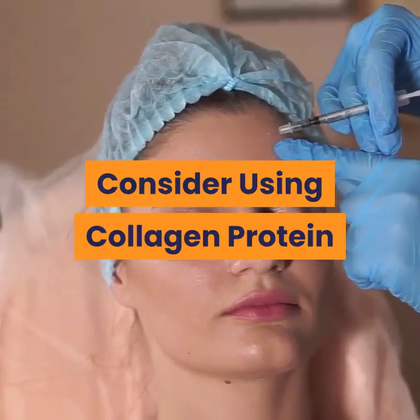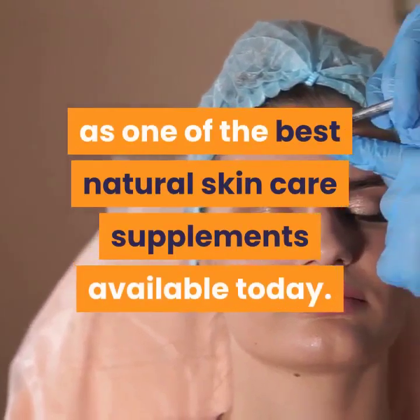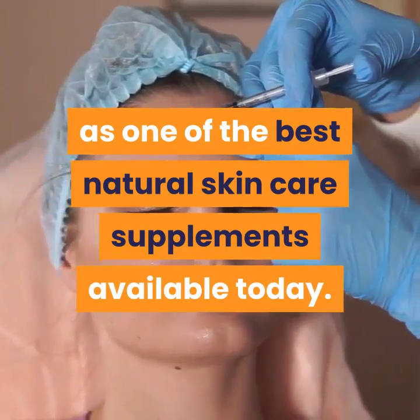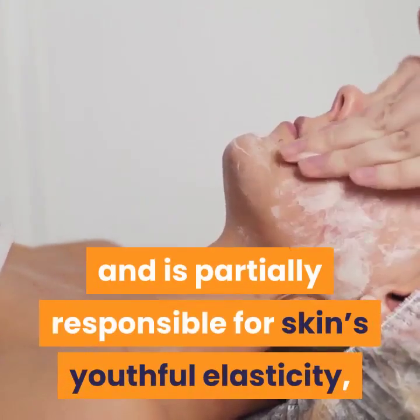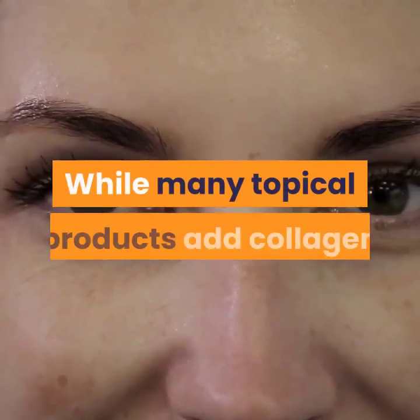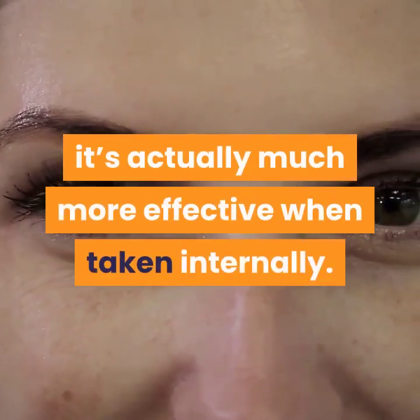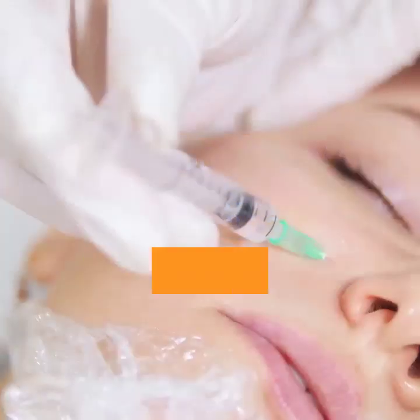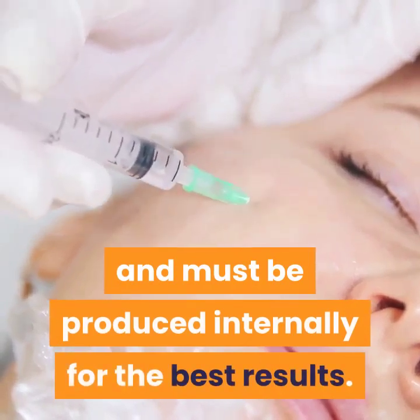Consider using collagen protein. Collagen protein is growing in popularity as one of the best natural skincare supplements available today. Collagen helps build healthy skin cells and is partially responsible for skin's youthful elasticity, softness and firmness. While many topical products add collagen to the formula to boost its appeal, it's actually much more effective when taken internally. Collagen is too large to absorb through the skin and must be produced internally for the best results.